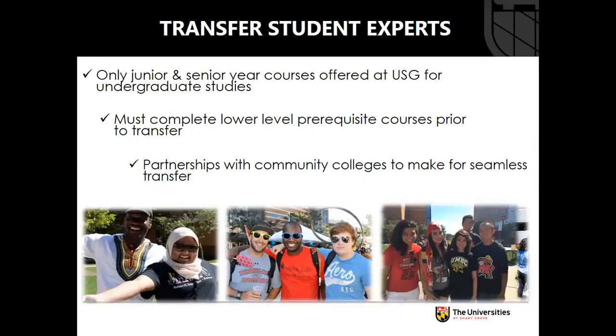The other very notable thing about the USG campus is that we only offer the junior and senior year courses at the undergraduate level. So students must complete their lower level, that's 100 and 200 level, prerequisite courses prior to transfer, which equals about 60 credits. We have partnerships with a number of the community colleges, especially Montgomery College, to make for a seamless transfer. So this is not just a do 2 years there, come do 2 years with us. It's really a 2 + 2 = 4. So it's your 4-year plan.